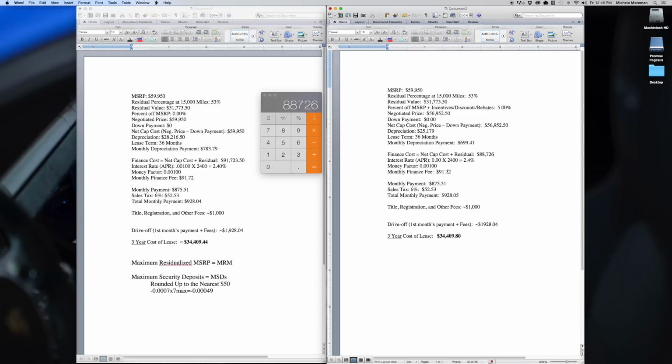Money factor, let's assume it stays the same. So I'm going to multiply this by 0.001, and I get 88.72. So it saves me a few bucks a month. So my monthly payment, plus $699.41, is now $788. So almost $100 a month less by getting a 5% discount on the car.